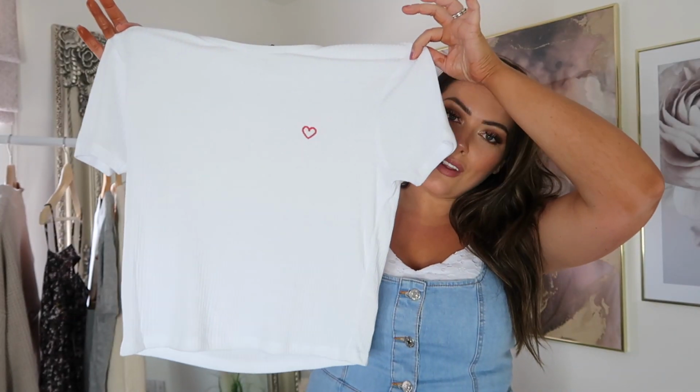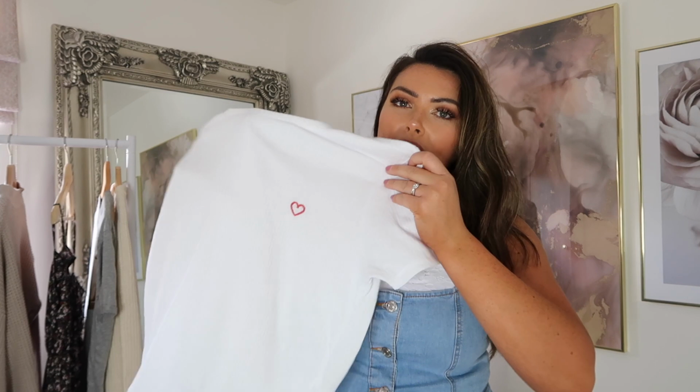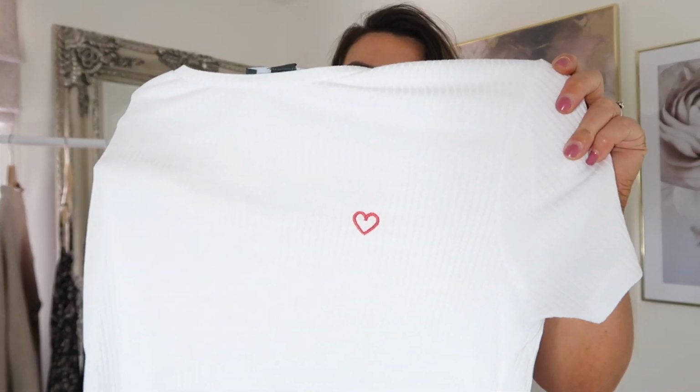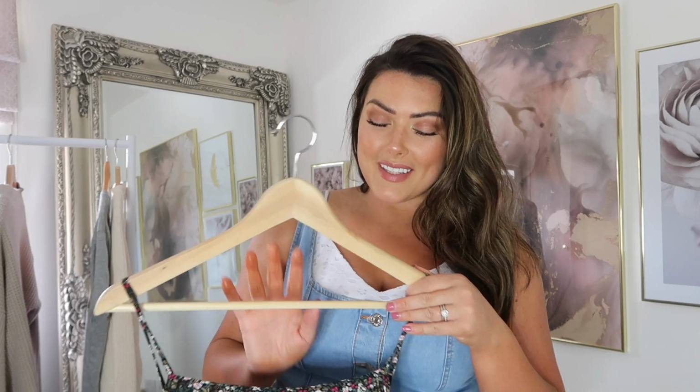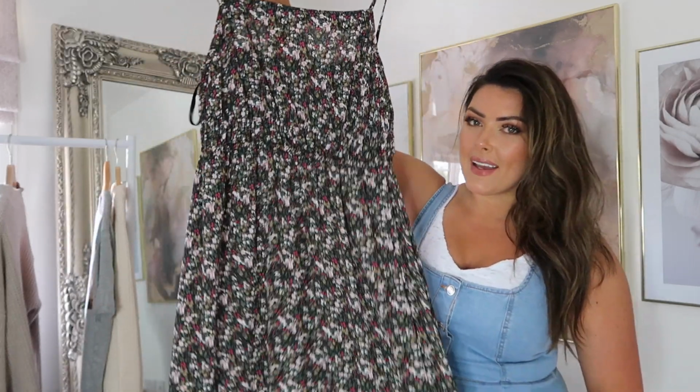I think it's really cute. It was only £5. I got it in a size 12, and it's got a little embroidered red heart on it. I just think it's really sweet, just for wearing with jeans. Funnily enough, this ended up being one of my favourite things that I bought in the whole trip. Honestly, it is the comfiest maxi ever.